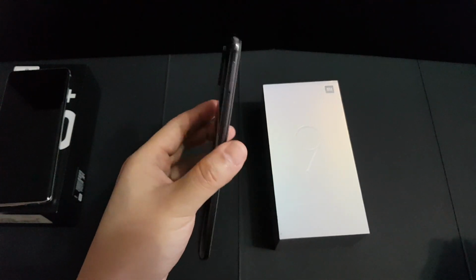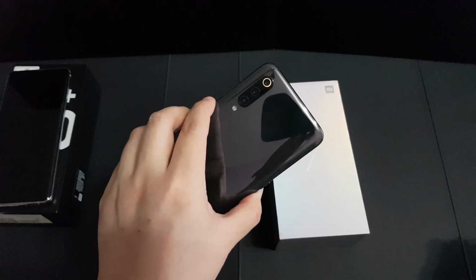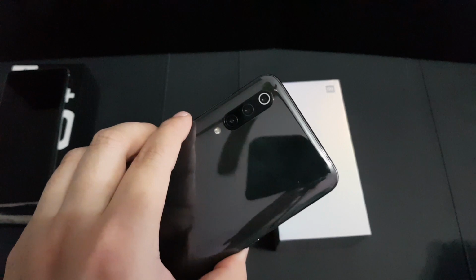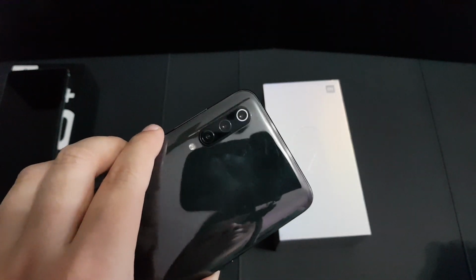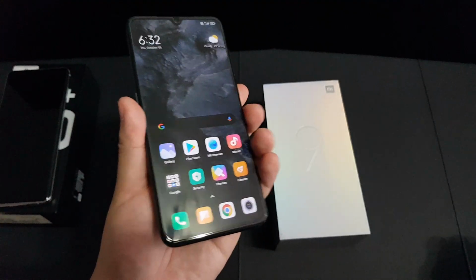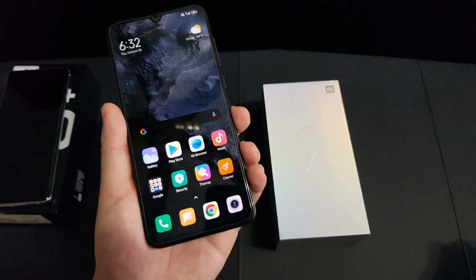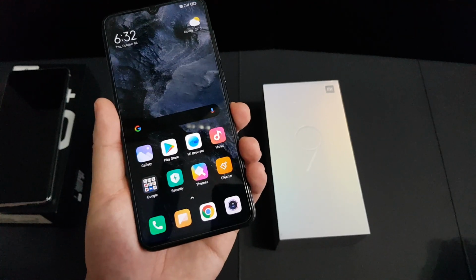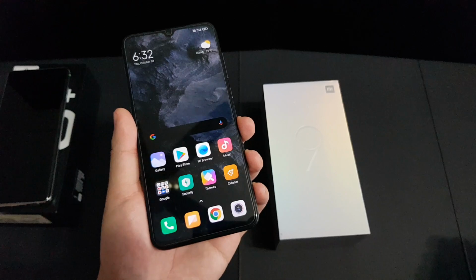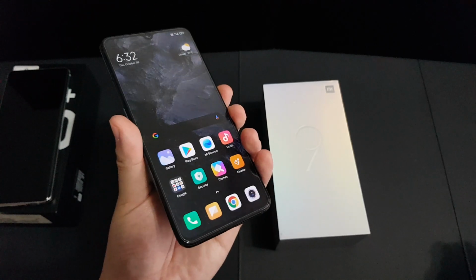So it even supports 20 watt of fast wireless charging. Yeah, just look at the accent color here at the main camera. It's kind of mesmerizing. Interesting. So as I was saying, it supports 20 watt of fast wireless charging, which most manufacturers are still struggling to do. Just like Samsung, Apple.